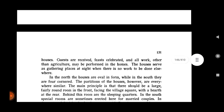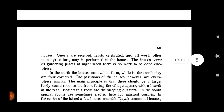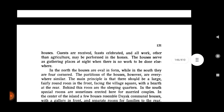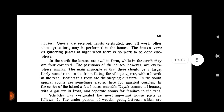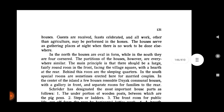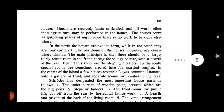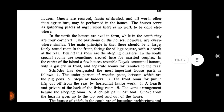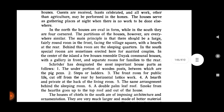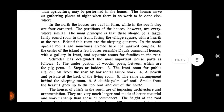In the north, the houses are often round in form, while in the south they are four-cornered. The partitions of houses, however, are everywhere similar. The main principle is that there is a large, fairly round room in the front, facing the village square, with a hearth at the rear. Behind this room are the sleeping quarters. In the south, special rooms are sometimes erected here for married couples.